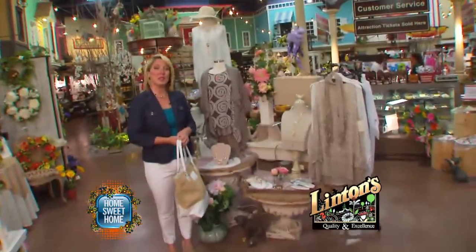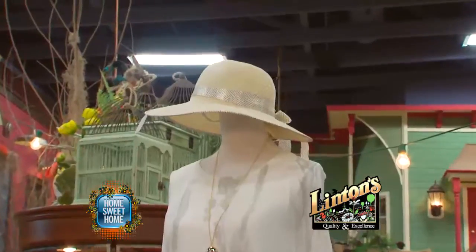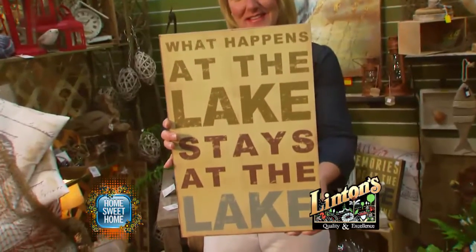We invite you to come check out Linton's expanded line of women's clothing, including accessories like purses, hats, and jewelry. They're all fabulous. Coastal design is really popular right now, so whether your home sweet home is at the lake or not, you'll find exactly what you're looking for here at Linton's.